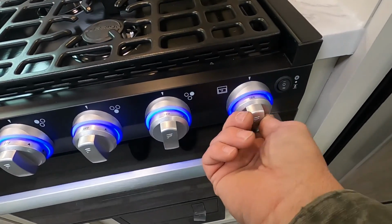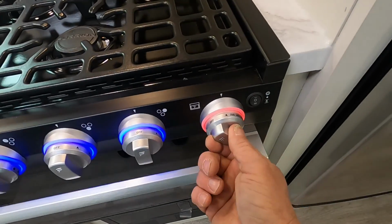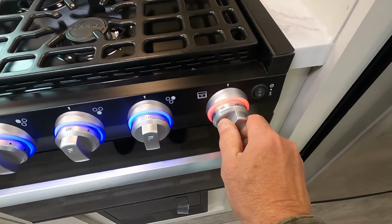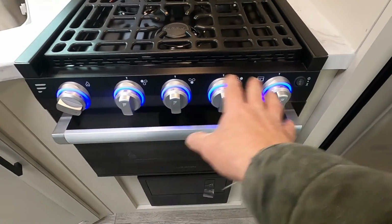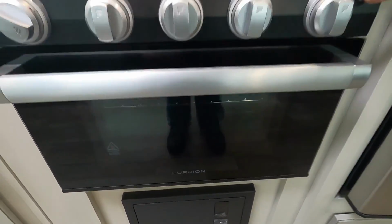Same thing on your oven. Turn that to your light. Hit your spark and then set it to the desired temperature. No need for a pilot light anymore. Rock that panel light down, it becomes an oven light.